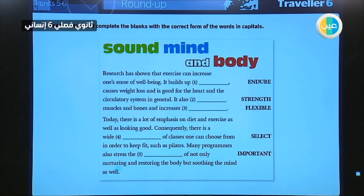Sound Mind and Body. Research has shown that exercise can increase one's sense of well-being. It builds up endurance, causes weight loss, and is good for the heart and the circulatory system in general. It also strengthens muscles and bones and increases flexibility. Today, there is a lot of emphasis on diet and exercise as well as looking good. Consequently, there is a wide selection of classes one can choose from in order to keep fit, such as Pilates.